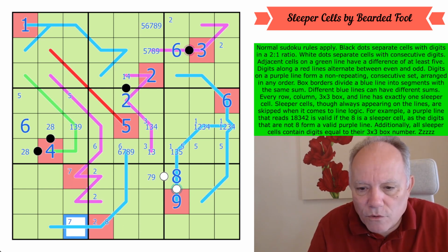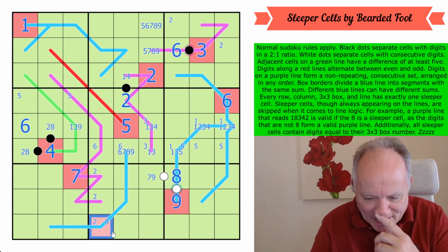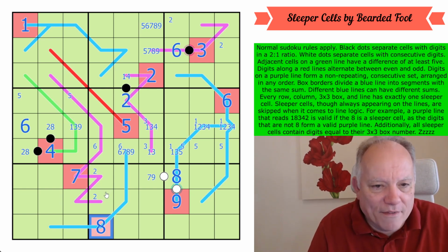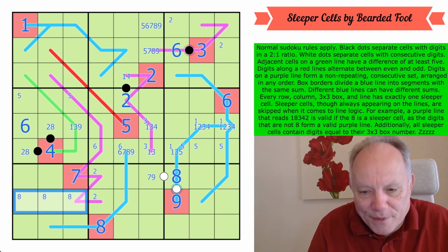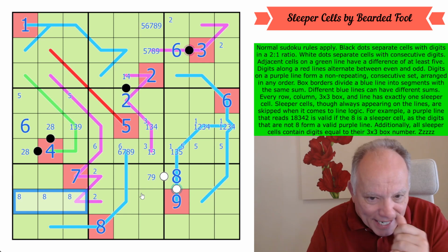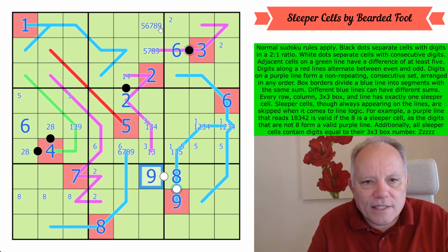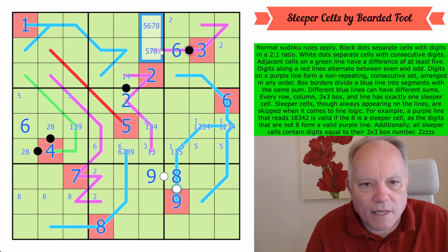Right, so we've found all of the crazy digits and we're writing them in because we know they're box numbers. 7 there, 8 there. Okay, at least they've got out the way now and made room for everything else. They don't actually contribute anything as sleepers because we ignore their values. That's now a 9. That takes 9 out of these cells. Okay, that's something.